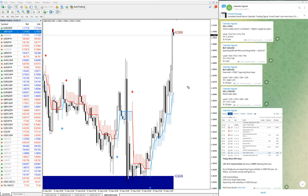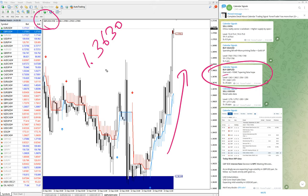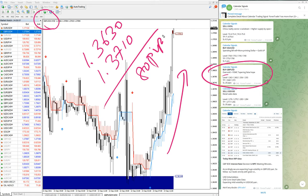Buy GBPUSD. The reason is the oversold condition and also FOMC tapering false hope. So based on this, we have given buy GBPUSD. As you can see on the live chart here, the GBPUSD 30 minutes chart is opened, and it's a clear uptrend and still going high. As of now, on our GBPUSD buy signal, we have one entry at 1.3630 and it moved till 1.3710, which is 80 pips gain. 80 pips gain as of now on buy GBPUSD.